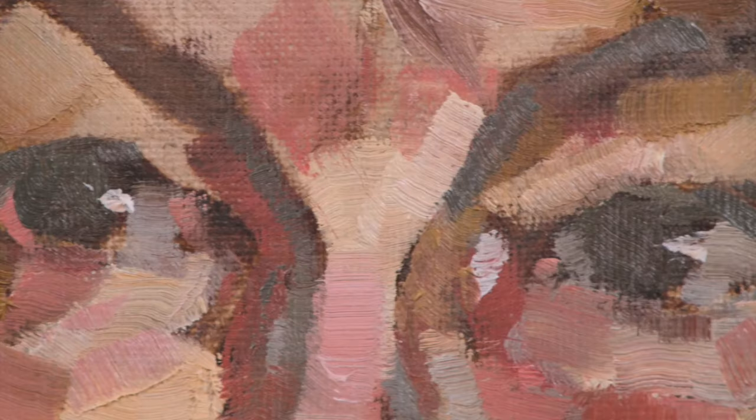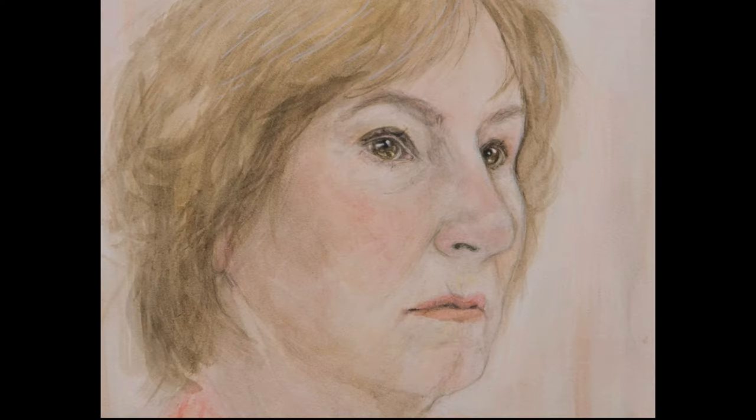So this is a strong group. Look at all the individual decisions made in those eyes. You've got some yellows, you've got peach, you've got red, some of those grays lean toward blue.